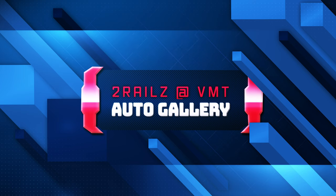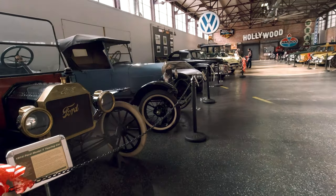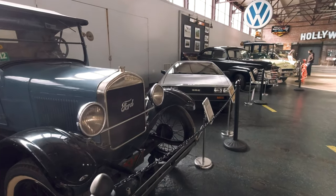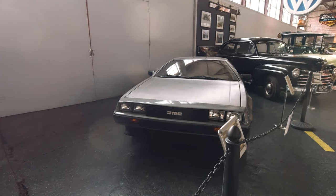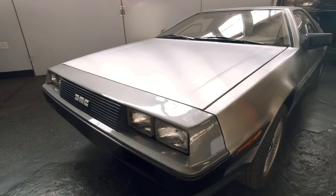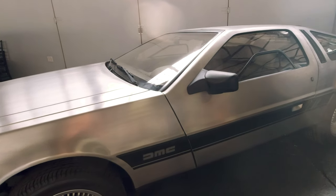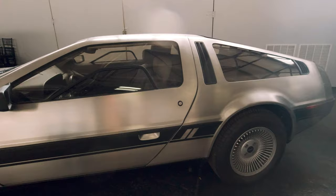Now, there was one other thing in the museum that I came to see. I will preface by saying I am a massive Back to the Future fan. The DeLorean was one of my dream cars. To be honest, it still is. I would love to own one. I don't know. I just think they're really cool.